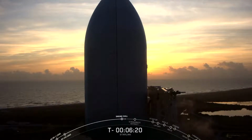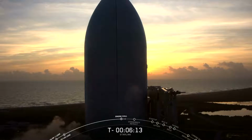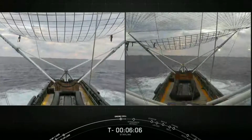Now, one of the fairing halves is brand new, but the other previously supported 2 Starlink missions, one in May of 2019 and another in March of this year. And we will be attempting to recover both halves today using our recovery ships named Mystery and Mischief.